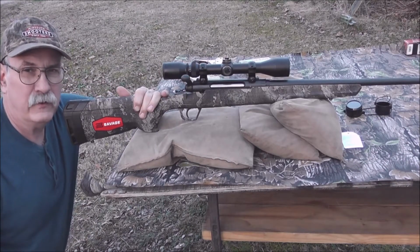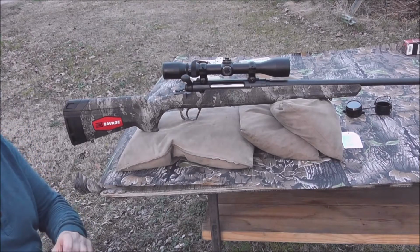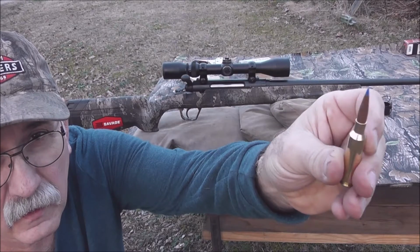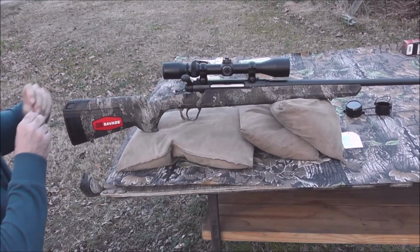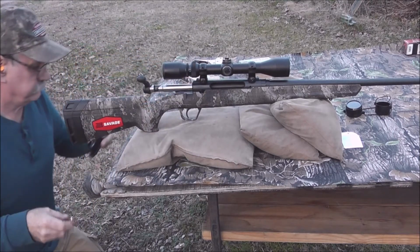Well folks, it's a little bit windy today, but I'm going to go ahead and give it a try anyway. Here's a look at the bullet. So let me go ahead and take the first shots here.